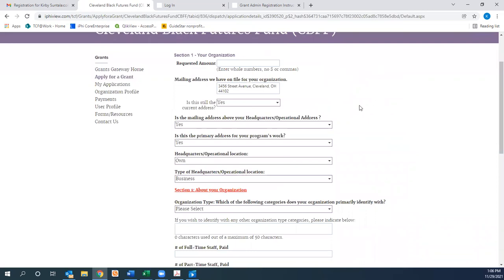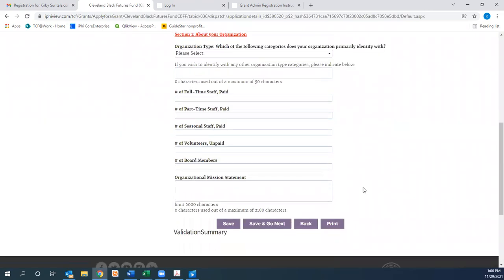So for the sake of time, we're not going to go through all the different sections and all the different questions, but you'll always want to keep in mind to save throughout and save and go next.